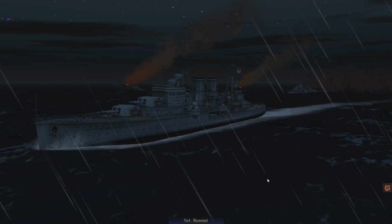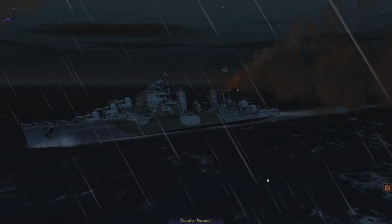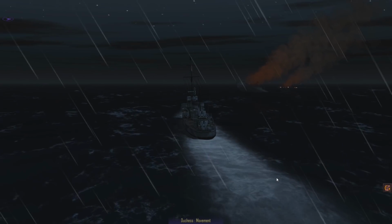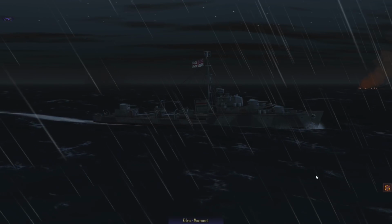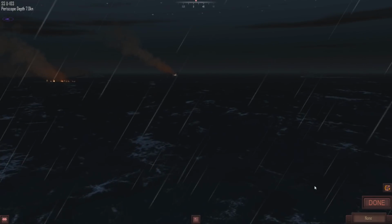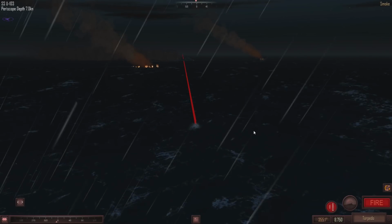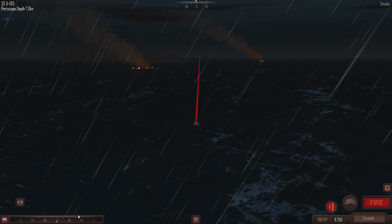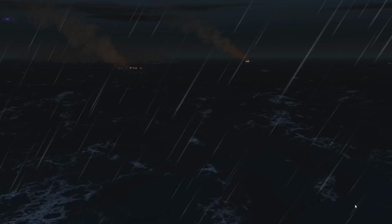Oh, still no reloads. Yeah, the Orc's gone. She's listing badly, isn't she, the Cleopatra? So one more torpedo might just do it. The other 3 destroyers still don't know where we are. There we go, reload. Targeting. Smoke's been made, so let's just aim for the front and hope that's enough.